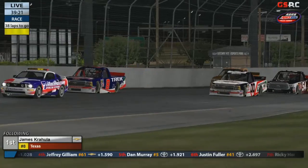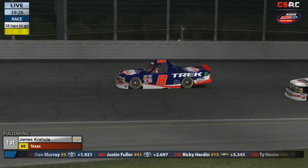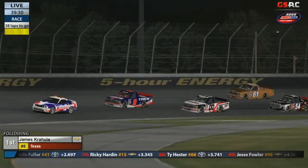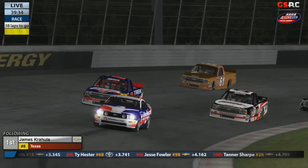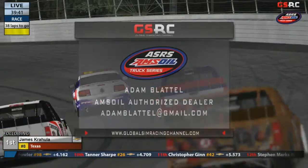Hello and welcome back to Gateway Motorsports Park, where we are currently working yet another caution. It looks like the lights will come off on the pace car this time around. James Krahula currently leads the race. He is your Rookie of the Year leader, looking for his first win of the season, so he will kick off our ASRS AMSOIL Top 10 rundown.